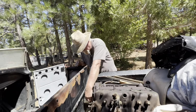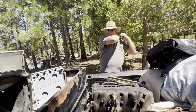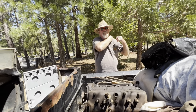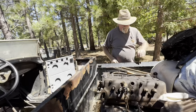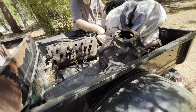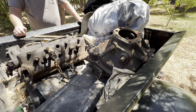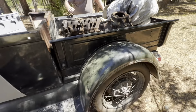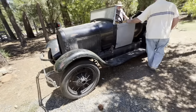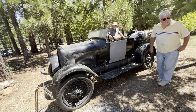Well, they ruined that, didn't they? But I know where there's parts. Damn, I got that cedar all under me. Tranny's right here, flywheel and all that. Man, I really like this truck. Headlight bar, all the headlights and headlight bar. This is a different bar, but it's straight.